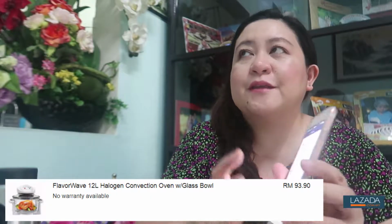The other thing that I've been waiting for is the halogen oven. So I ordered this for our family. So we're planning to eat healthy now. Okay, so this one is the Flavor Wave 12 liter halogen convection oven with glass bowl. So this is the one that I've been waiting for, and once it arrived, I'm going to insert again the clip.